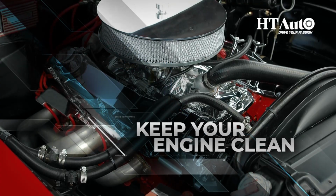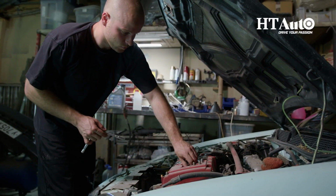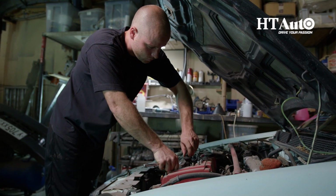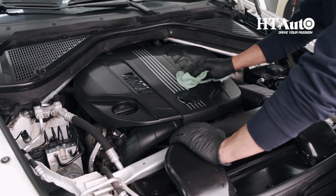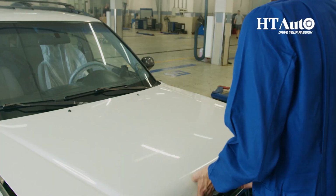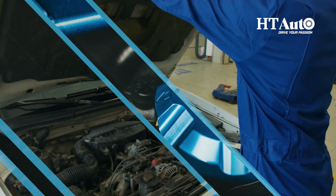Keep your engine clean. Cleaning your engine from time to time can improve fuel efficiency and prevent damage to the engine. You can use a mild detergent and water to clean the engine externally.